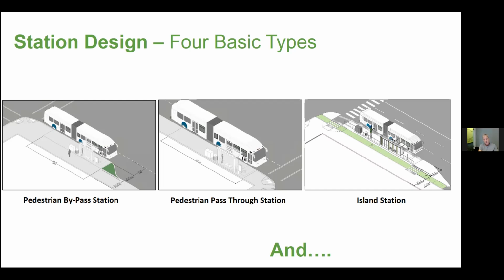That places the bike path behind the platform, so it links with the protected bike path on either side of the station seamlessly. And then transit riders cross that path when they make their way to the platform. And there's yet a fourth type that Derek is going to talk to us about.